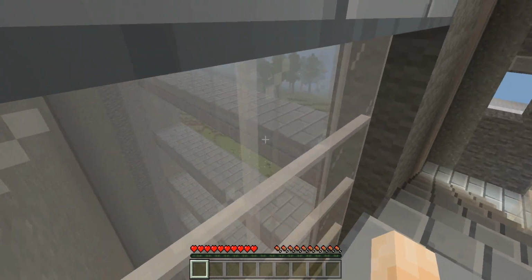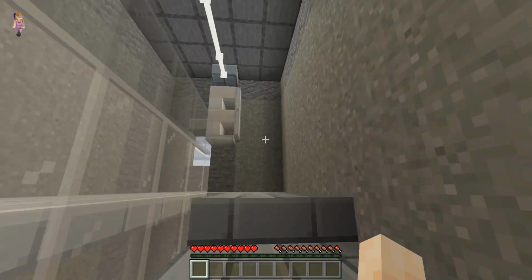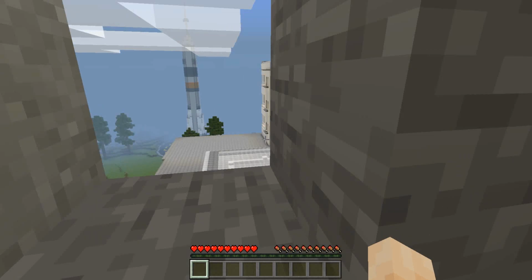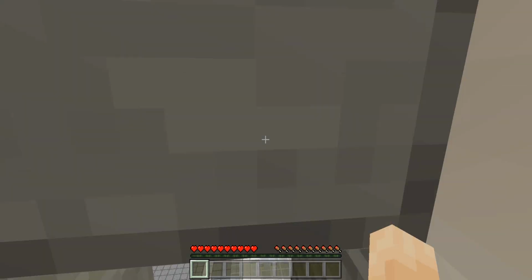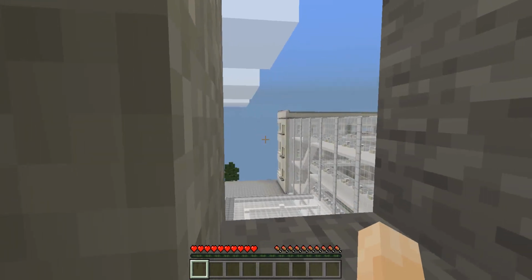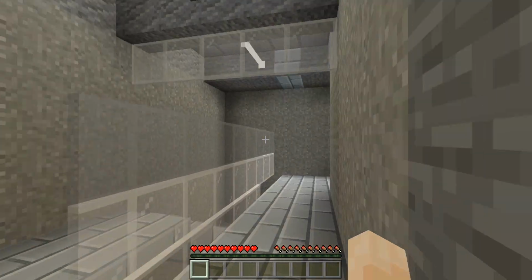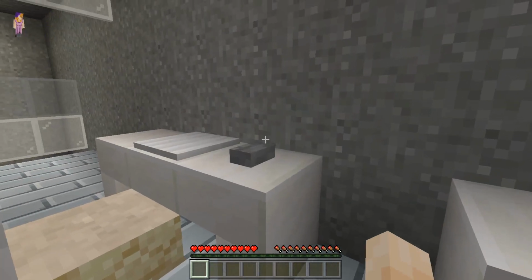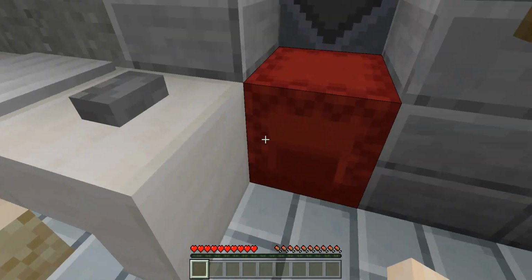Actually, no, I shouldn't say that. This is awesome, but I feel like somebody forgot to put glass in or something. Like, not that I can jump through it, but it looks a little odd that there's holes in the building. But other than that, this is awesome.